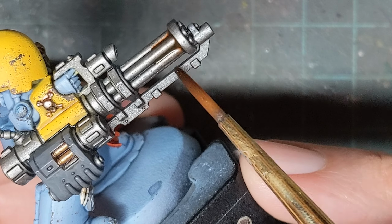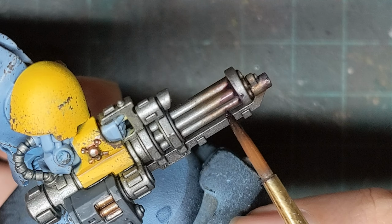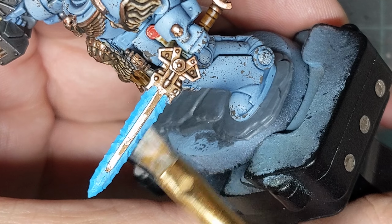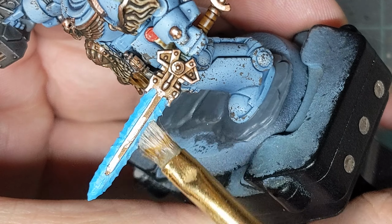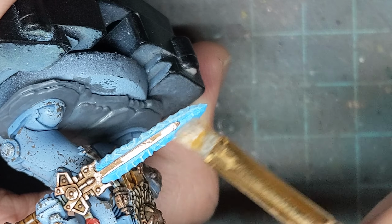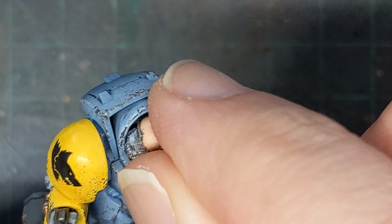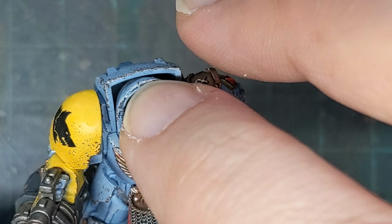First, we're going to apply Reikland Fleshshade, let that dry, and then we'll hit it with a Druchii Violet. Very quickly, I am going to dry brush the Frost blade here. It's just a sky blue with a white dry brush on it. And then those heads that we batch painted, we'll pop those off and then using super glue attach them to the models.